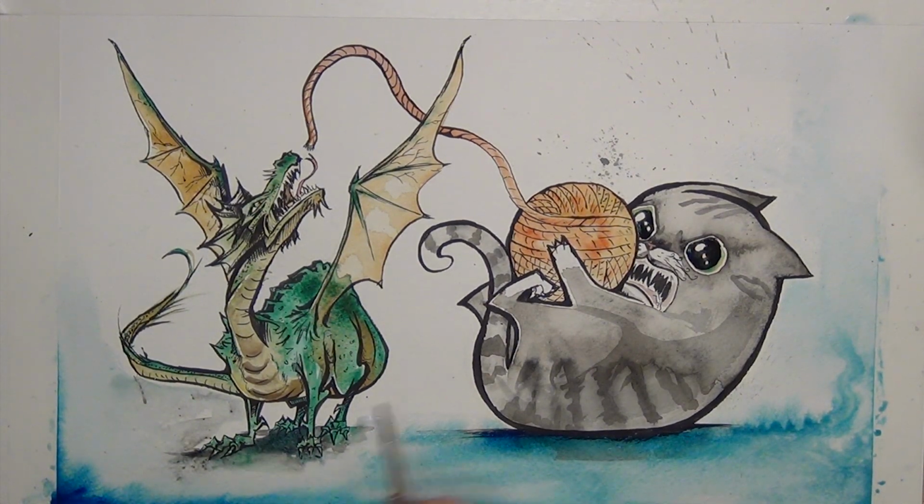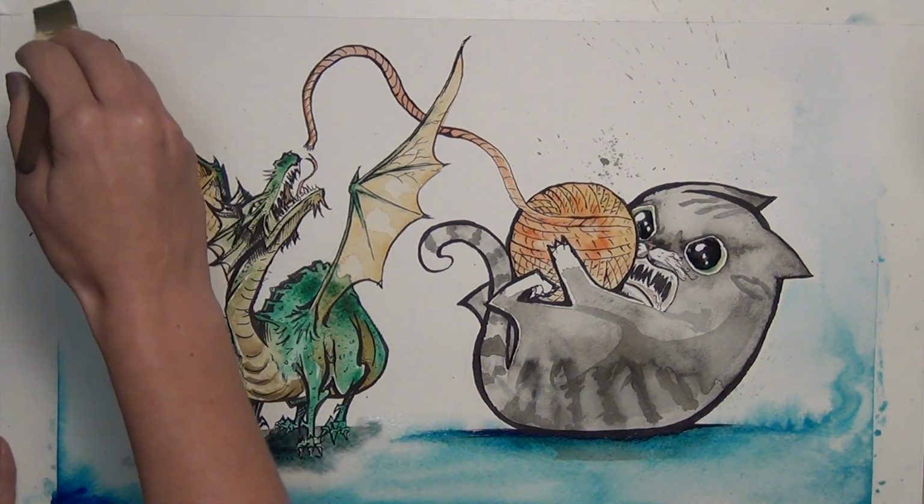And a good way to test that it's dry is to just tap your finger on it. If you have any ink left on your finger, then you've got to give it a little more time to dry. Once it is dry, though, it won't bleed. And I'm assuming that you're using India ink, which is a black liquid ink that you can get in jars.